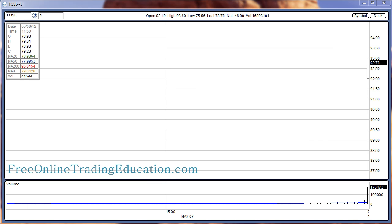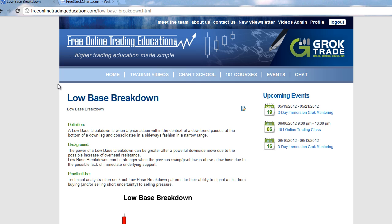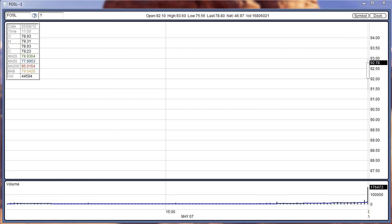If you want to know more about what a low base breakdown is, you can go to FreeOnlineTradingEducation.com to our free chart school. We go to low base. Here's a description of it, and then down below is a picture where they have a rundown and then this long line along a line of support, in this case 92.50. This is a bearish formation that if it breaks that support, it's likely to be going down and rather strongly. So let's see what happened next here.